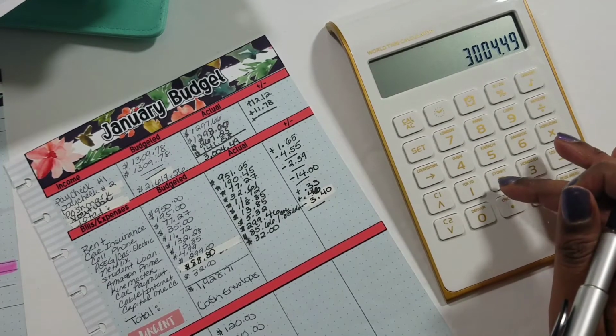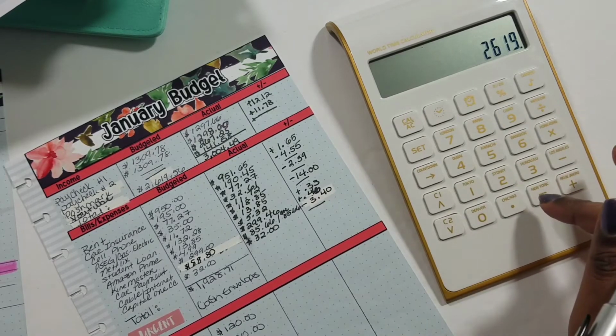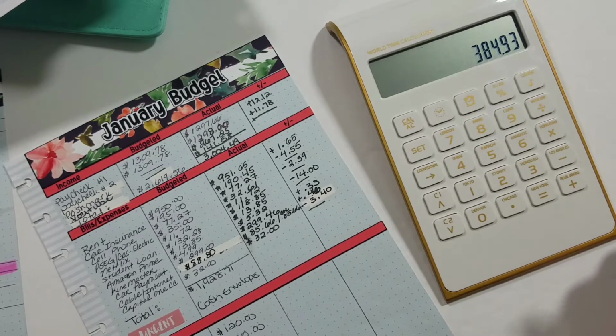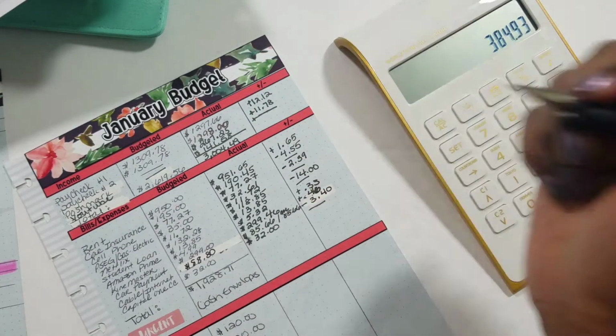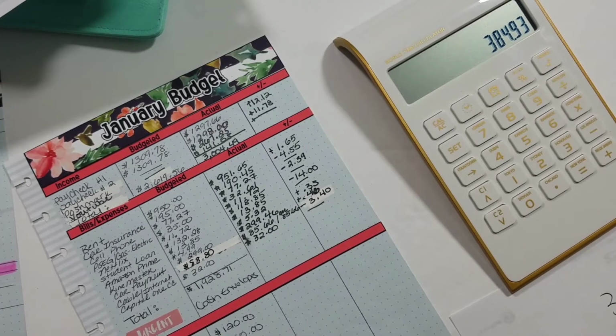Minus 2619.56. 384. I'm trying to figure this category out over here. So let me write 384 on a scrap piece of paper. 384.93.